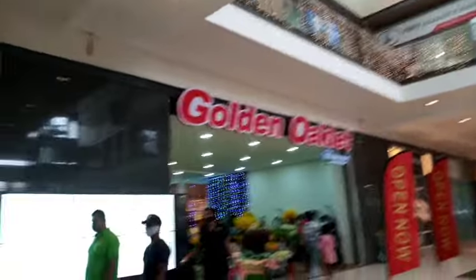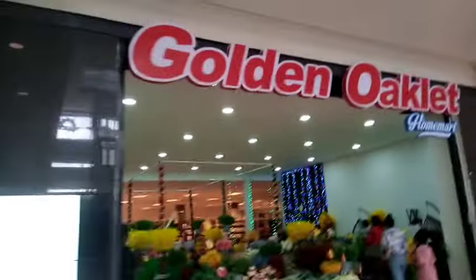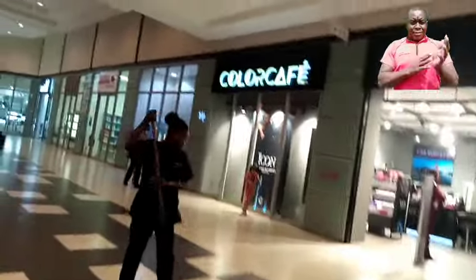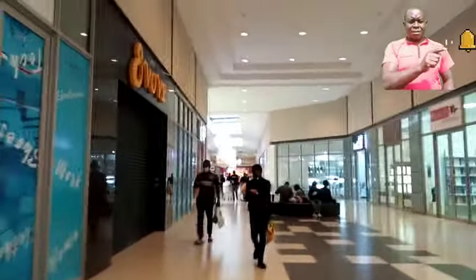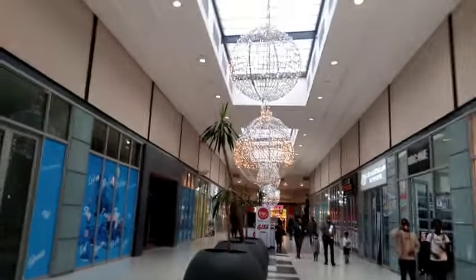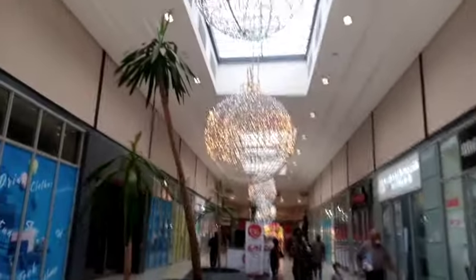Golden Oaklet. If anything, this is the cheapest shop at this shopping mall. Stanbic Bank on top. A big chessboard. Can you see the big chessboard here? A giant chessboard. A lot of clothing shops or boutiques. More Christmas decorations.